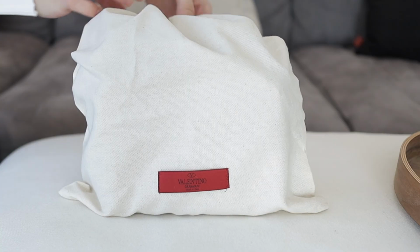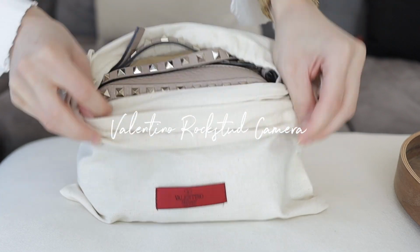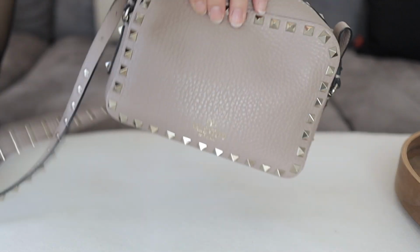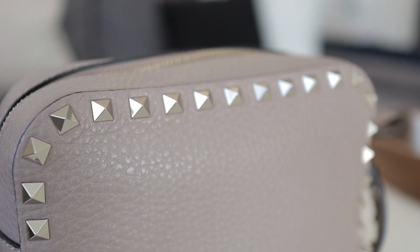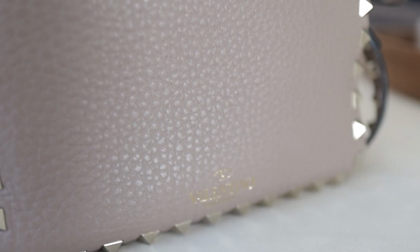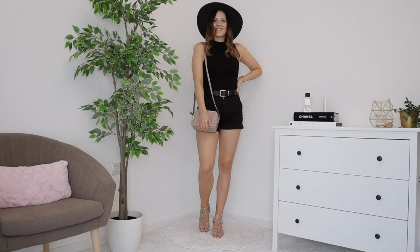And now to another birthday gift from my husband. He's spoiling me. The Valentino Rockstud camera bag in color nude or powder, I think it's called. And I got it in August of 2022. And I already had my flat and heeled sandals from Valentino at that point, and that's the reason why I wanted this bag in the first place.